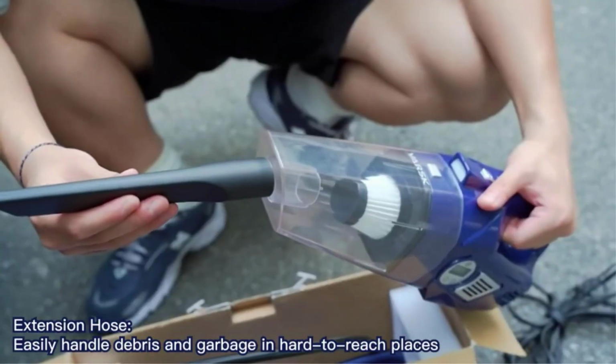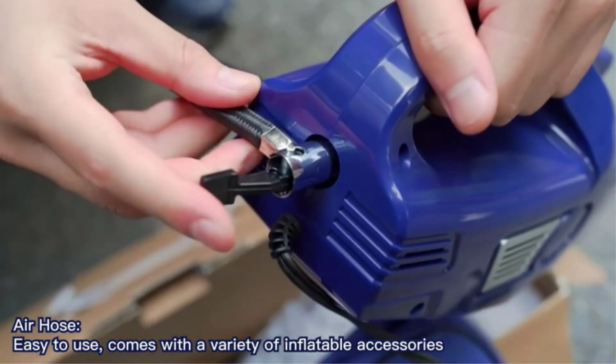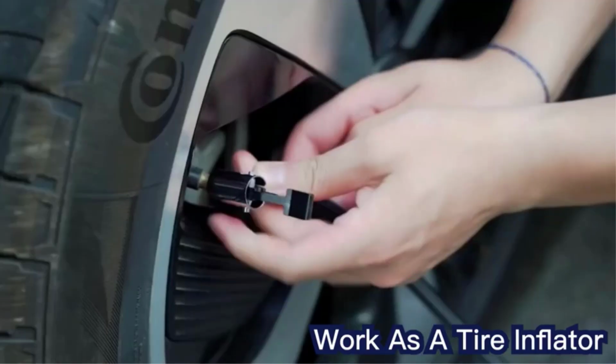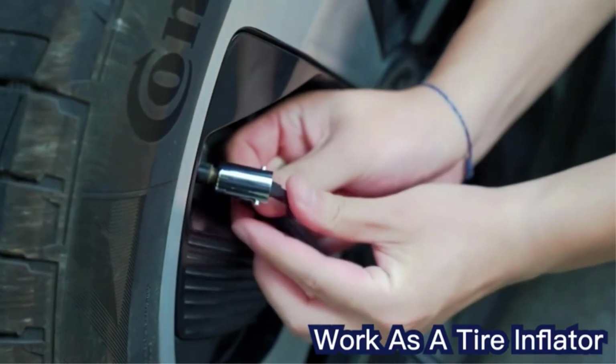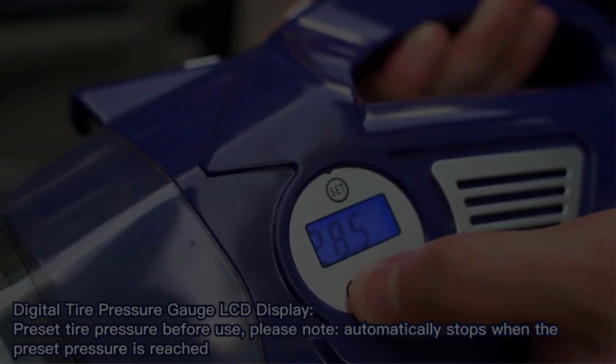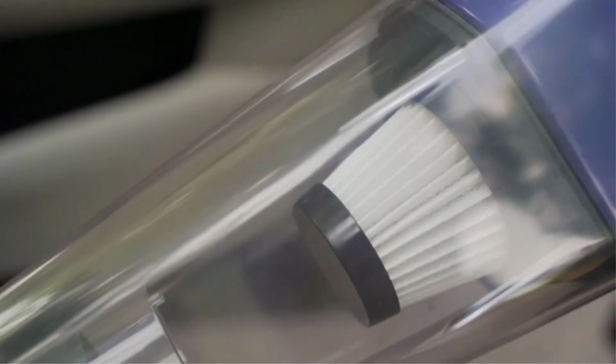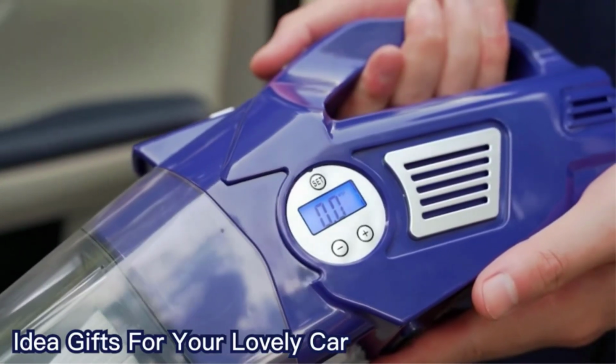With its 12V DC power supply and 15 Ft cord, you can easily reach every nook and cranny in your car. The LED light and digital tire pressure gauge LCD display make it easy to operate in low light conditions, and the portable tire inflator helps you maintain your tire pressure on the go. This product is a must-have for anyone who wants to keep their car looking and performing its best. Don't settle for less when you can have the best, the Varsk Car Vacuum Cleaner.